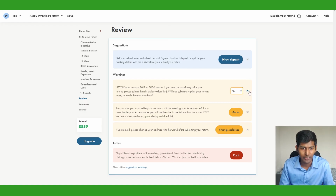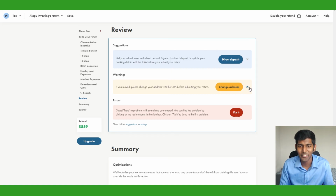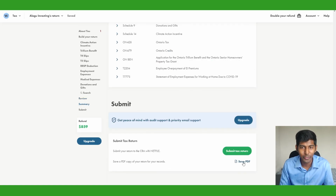Access code, if you have it, use it, or you can ignore this message. If you choose not to provide it, you're not able to use this information from your 2020 tax return to confirm your identity with the CRA. Warning, if you moved, then change your address. And we're all good. You can save a copy of your returns for your records by clicking here, and you can submit your taxes with this button here. And congratulations, you have filed your own taxes.